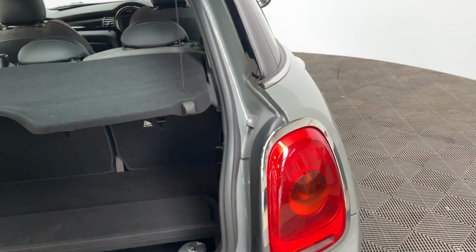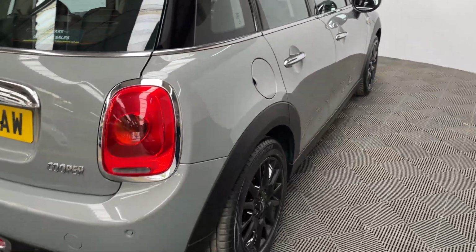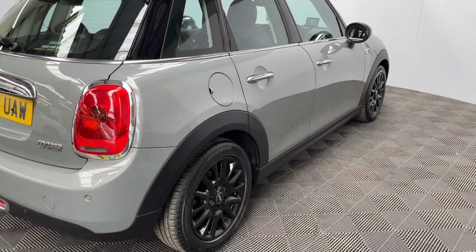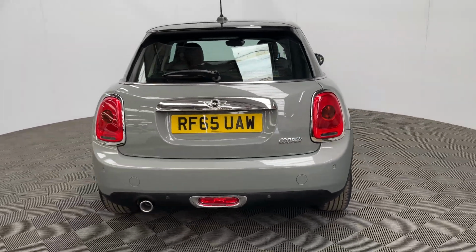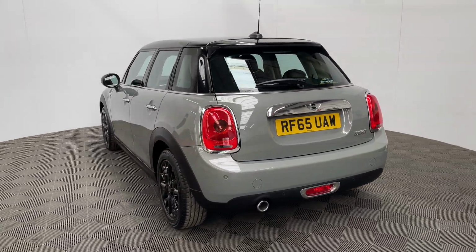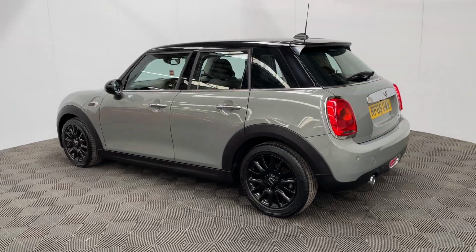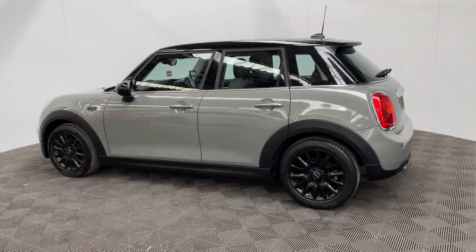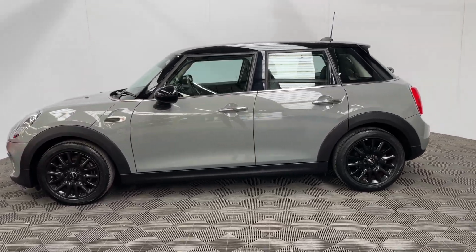Externally, the car comes with the black roof and spoiler, also the matching alloy wheels, rear parking sensors and a reversing camera. The car's been independently inspected by an AA engineer who's been through a 128-point check for your peace of mind, and you'll also receive 12 months AA breakdown cover, a 3-month warranty which you can extend up to 3 years, and we offer finance from just 7.9% with a zero deposit.